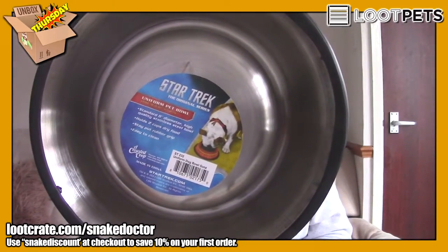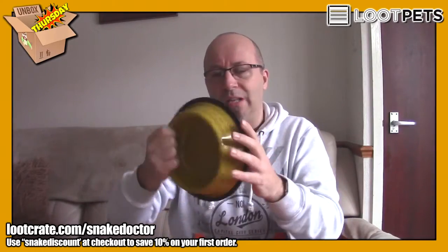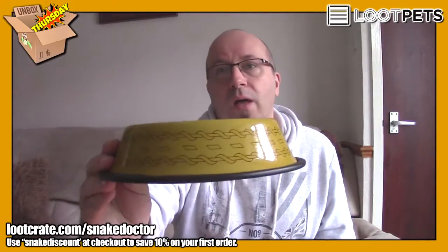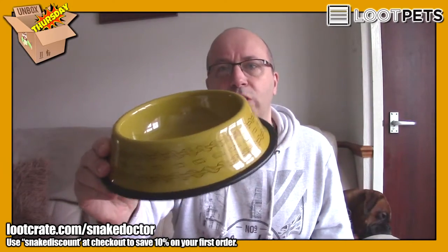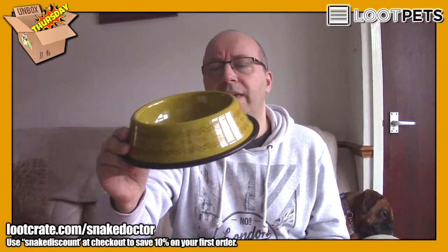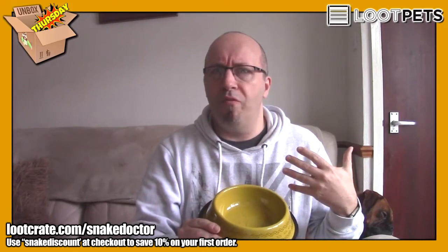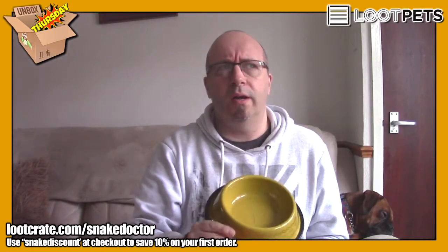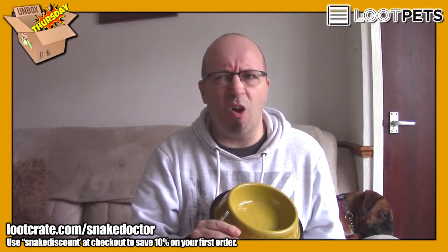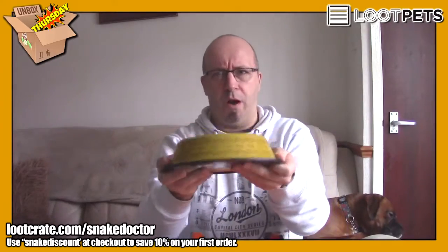A Star Trek Origins type food bowl. So it's got a rubber base, so it's non-slip. It's perfect from the original series. It's a uniform pet bowl. And if you've watched the original series of Star Trek, you will know this was the command tunic Captain Kirk wore, the yellow tabard type thing. Spock wore blue for science and medical wore... what colour is medical wear? They're red? I can't remember, but the red guys always died, didn't they? I remember going down to the planet and the red guy would always die. But Captain Kirk wore yellow, so we have the yellow command bowl.